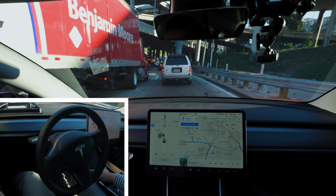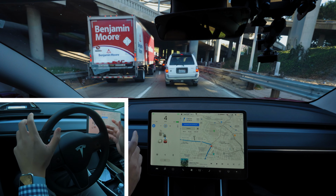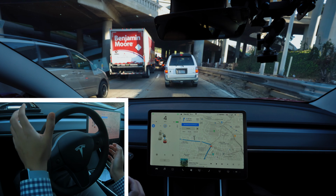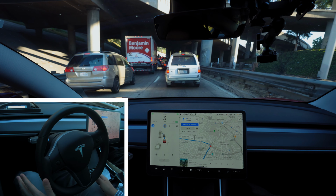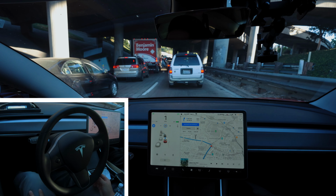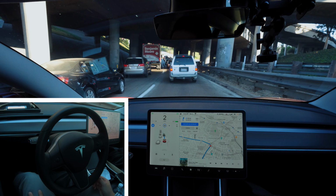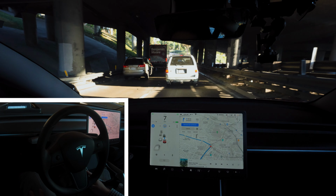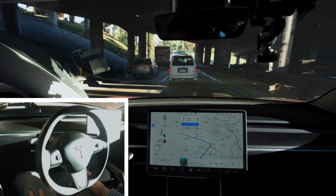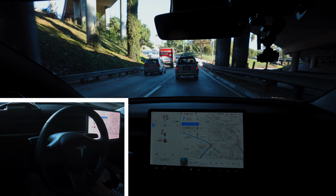I remember taking this turn probably months ago or even a year ago, and it was definitely a little jerky. The steering wheel would kind of turn in, out as it was following the turn, but this one was actually pretty smooth. Granted, we are going pretty slow here, and it's just kind of inching forward, so it doesn't really have to make too many corrections or adjustments. Pretty smooth. Inching a little bit now, increasing speed slowly to about 5 miles an hour. Okay, a little acceleration jerk right there to 15 miles an hour.